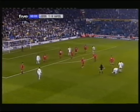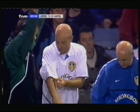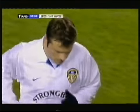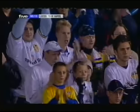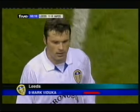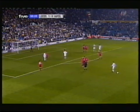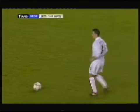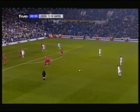Danny Mills is coming on for Leeds United, and Mark Viduka's going off. I think he's had a very strong game. Very strong. I think he's been very aware of his teammates, he's brought players into the game. An arousing reception for the big Australian. Danny Mills on with the World Cup fatigue factor. Terry Venables will pick his moments to rest Danny Mills in coming months.